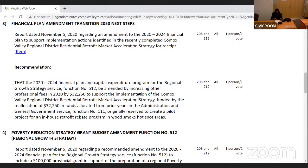Right. Thank you. Through the chair to the directors. If we're talking about the wood stove exchange program, for example, and how those hotspots were identified, no monitoring was ever done in the electoral areas. The monitoring occurred only in the municipal areas. So I would say that's one thing to bear in mind when you're thinking about the hotspots. It's not to say that West Courtenay and Cumberland are necessarily any worse than other areas in the electoral areas, for example, but they weren't monitored and studied.